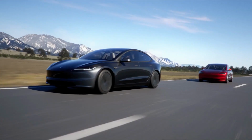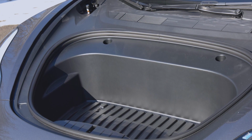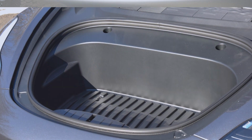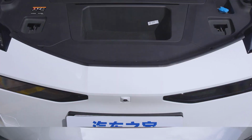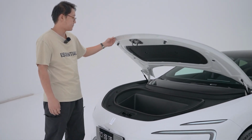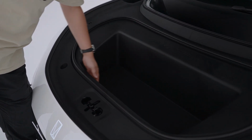Lastly, the frunk. The mighty Tesla and their large frunks make people take it for granted and think that without an engine, EVs should all have a big frunk. But in reality, only a few actually have it. For most EVs, if you open the bonnet, you will only find a small bin or even just a black cover. So it's quite surprising to see the Avatr 12 has a huge frunk that's even as big as that of the Model Y.